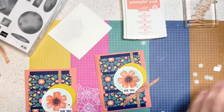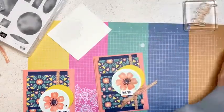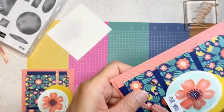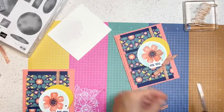Tonight I am staying within my hour, kind of, after blabbering a bit. So these are the cards. Let me trim. I hope you like them. I hope I gave you a little bit of inspiration to use your designer series paper.